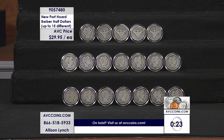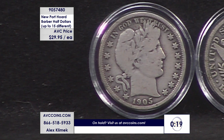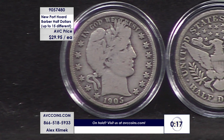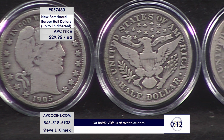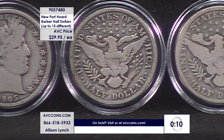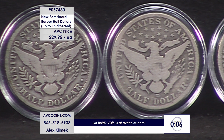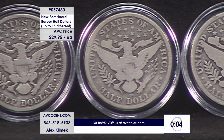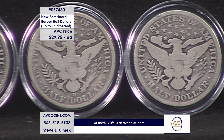That's avccoins.com, $29.95 each. The youngest coin in the Barber half dollar series is 108 years old. So that 1915, you're looking at a 108-year-old coin at this point. Everything else is even older, and that's what's incredible. 90% silver, vintage half dollars. Join us. Don't pay $50 a piece. Don't pay $60, $65, $70. Get the variety tonight. Get the savings, and of course you get that quality as well.